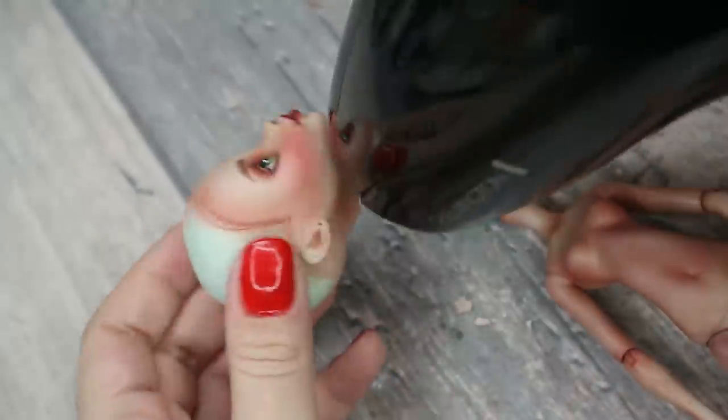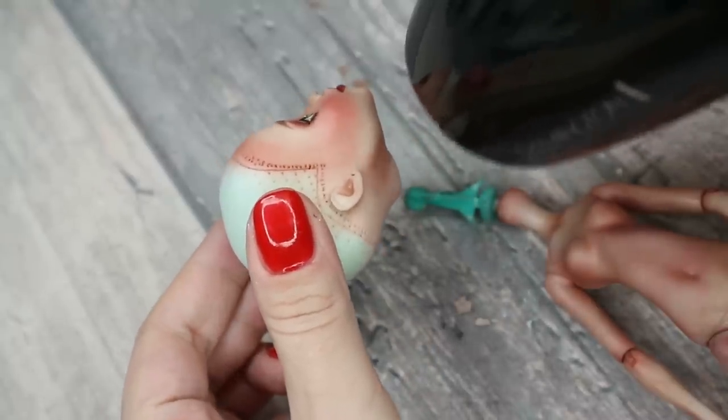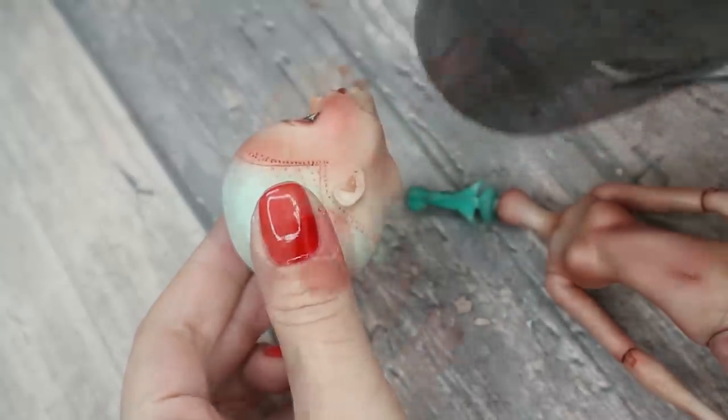Now let's put the head and the body back together, attach the false lashes, and add gloss to her eyes and lips.